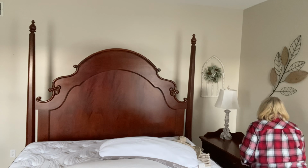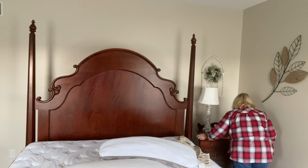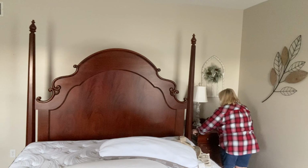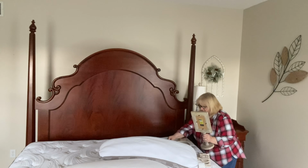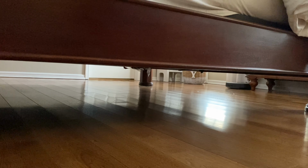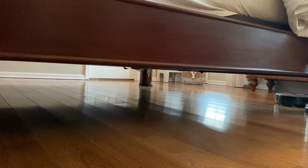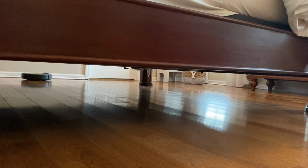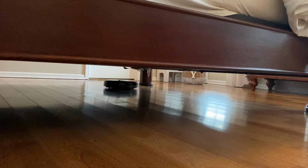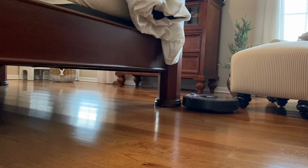I used the little round felties on all of my furniture, so no, I'm not scratching up the floors, so it makes it easy to glide these across my hardwood floor. And after vacuuming all of the edges, I put Rosie, my Roomba vacuum cleaner, so that she can get up under the bed, so I'm not having to get down on the floor and try to get under this king size bed.